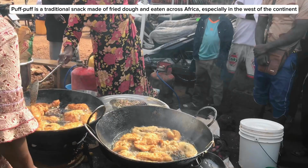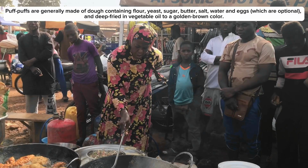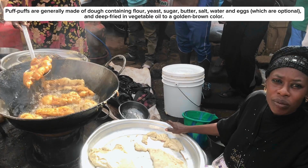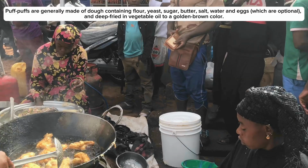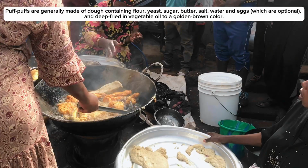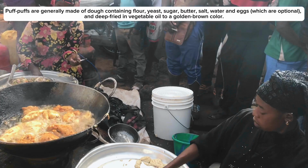So this is how they make it. They have different sizes. This is called puff puff or bull masa. They have different sizes, from small to the biggest. So today I'm going to take the biggest one. Look at this. The biggest one is 500 francs, almost $0.8.